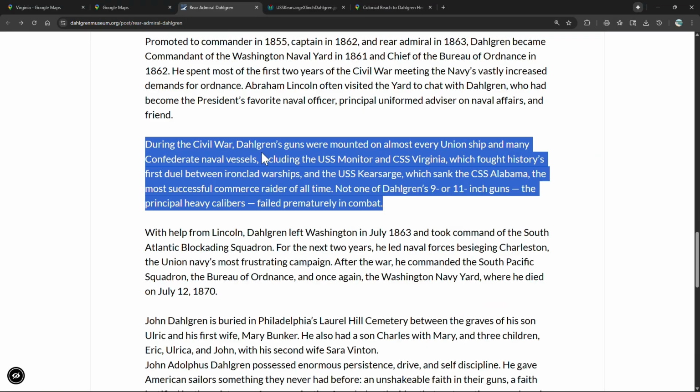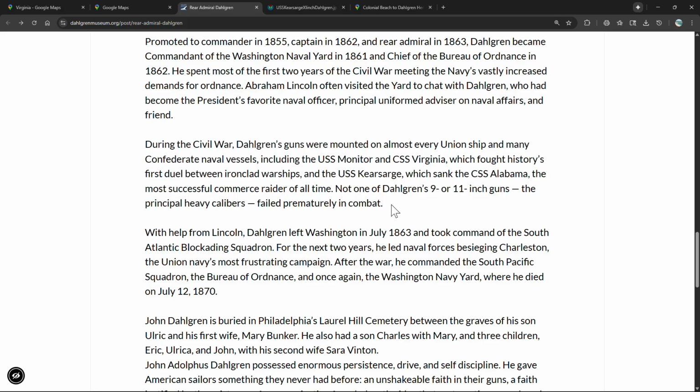During the Civil War, his guns were mounted on all the Union ships, and I guess some of the Confederate vessels as well. USS Monitor, USS Kearsarge, etc. Not one of his 9 or 11-inch guns, the principal heavy calibers of the time, none of them failed prematurely in combat. That's amazing, given the tools and the technology, the material and stuff that they had to work with at the time. Wow, that's just incredible.